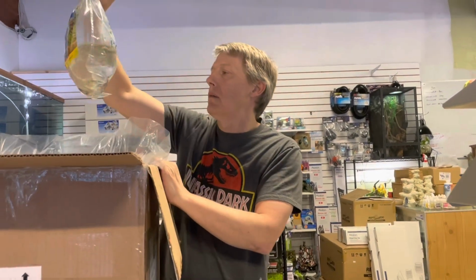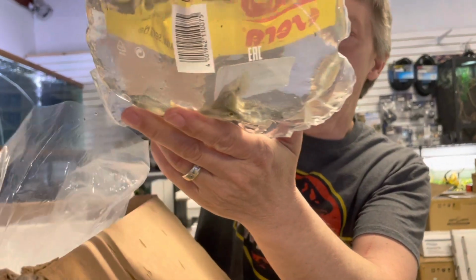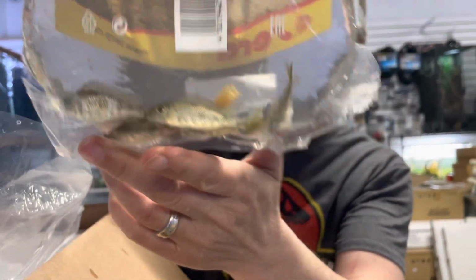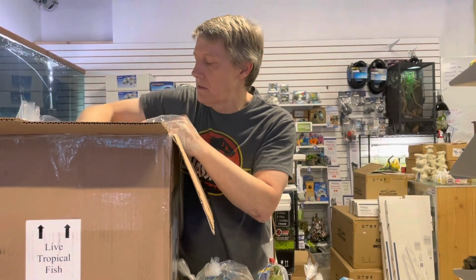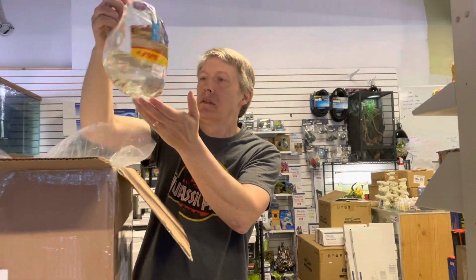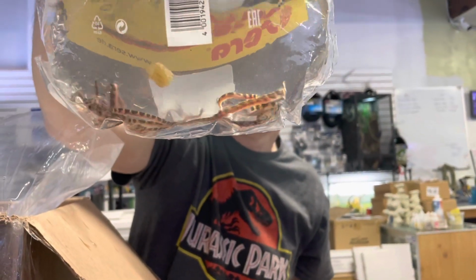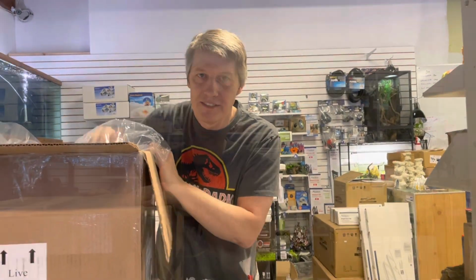And another cichlid. Who do we got here? Ooh, macaws. These are Nicaraguensis, or another Central American or Nicaraguan cichlid. Very neat guy, bright blue heads, yellow fins on the males. Females get the bright yellow, don't get the blue. Last bag in this box is some coolie loaches. Your regular banded coolie loach. That's that for that box.